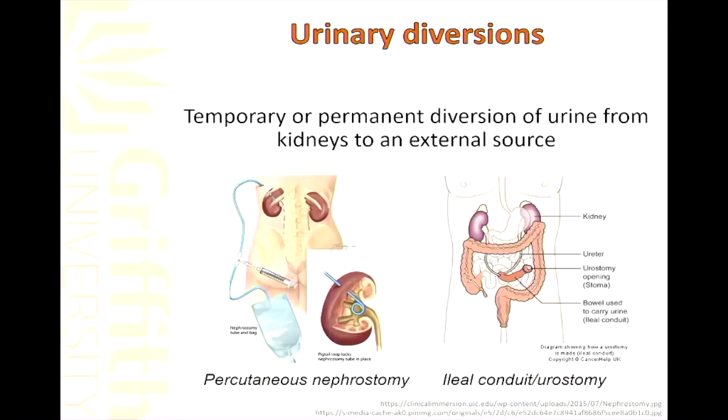The one that I've seen was a urostomy. So they took the ureters and they basically had them come out of the patient's back. I had no idea what was wrong with the patient. They had a range of developmental delays, but there was nothing to do with that.